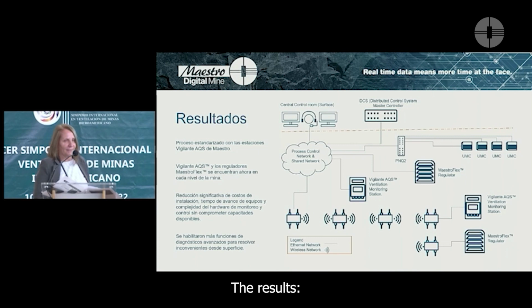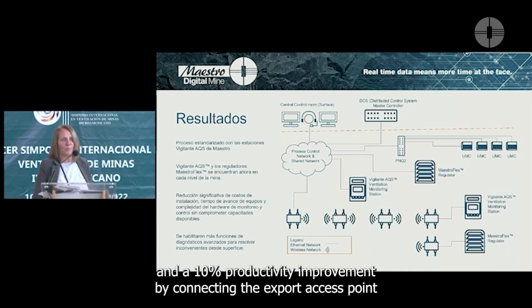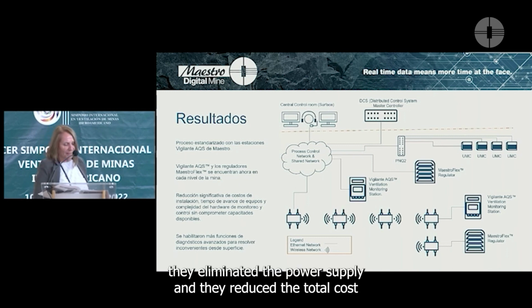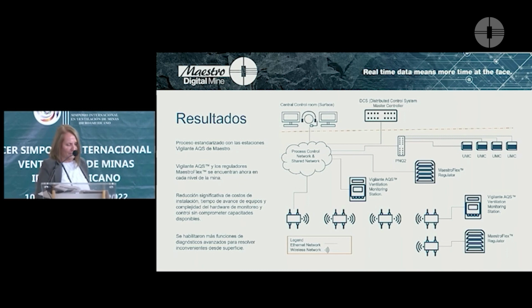The results. Standard processes with Maestro Vigilante air quality stations. Ventilation controls provided a 49% reduction in energy and a 10% productivity improvement. By connecting the access point directly to the Vigilante, they eliminated the power supply and reduced the total cost of installation, complexity, and unnecessary labor.